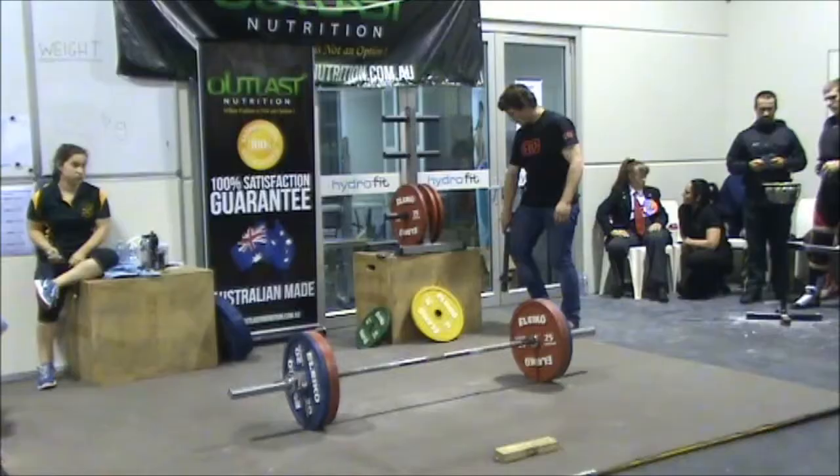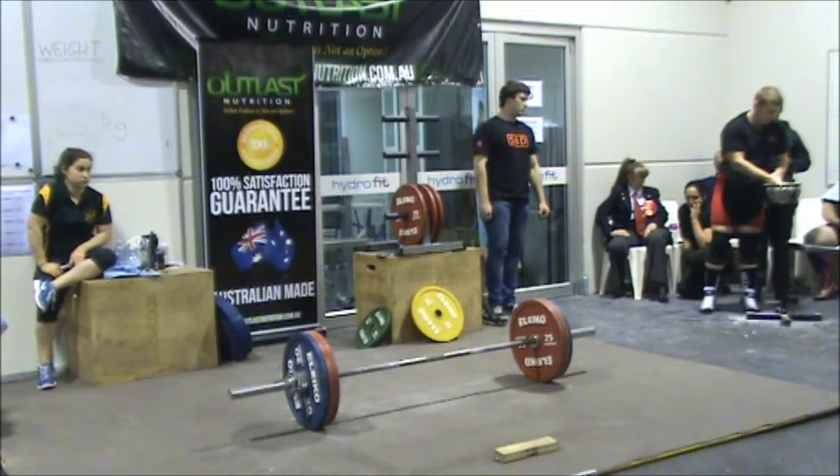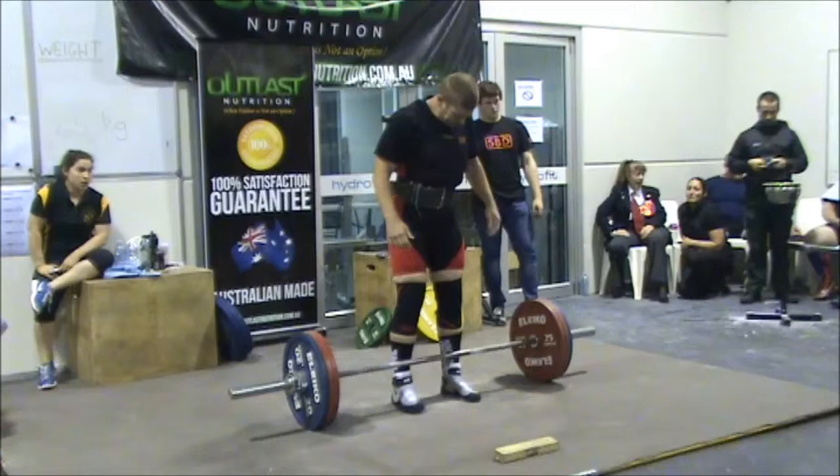Bars loaded, 165. As we get into the last group, a long day of lifting behind us.